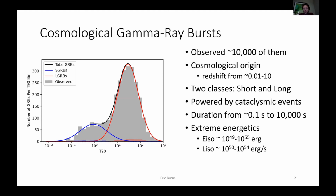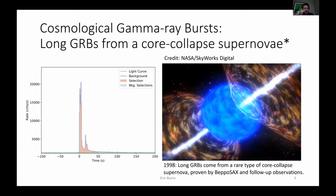Almost all of the cosmological ones are powered by cataclysmic events. Long gamma ray bursts come from a rare type of core collapse supernova called collapsars. A very fast rotating star undergoes core collapse, and that fast rotation allows incredible accretion rates, which power the ultra-relativistic jets that propagate outwards and release the gamma ray burst. We know this because we've now seen a few dozen long gamma ray bursts which, a few weeks later, are followed by the relativistic supernova signature.